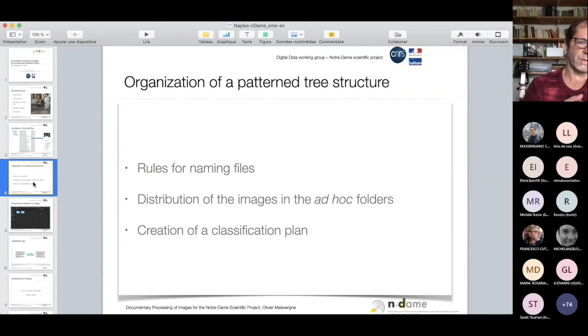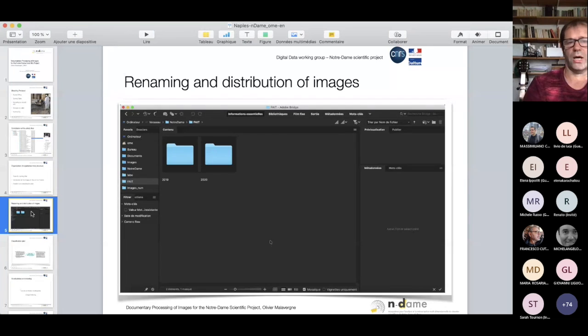First of all, by setting naming rules to harmonize the naming of the files, then by dividing the images into folders created ad hoc, and finally by creating a classification plan in parallel, to which we will return. So I told you about the distribution of the images. It's not animated, I'm sorry.